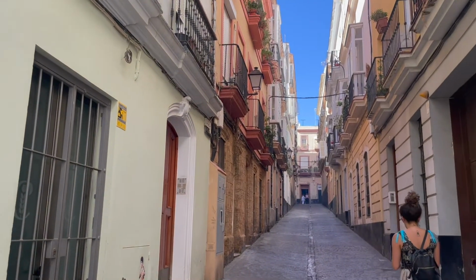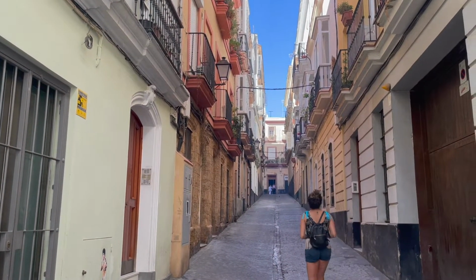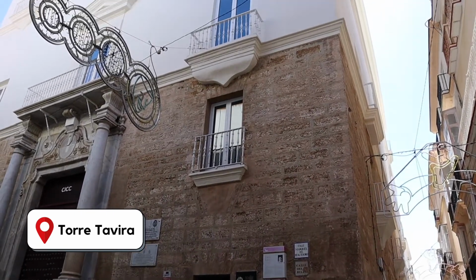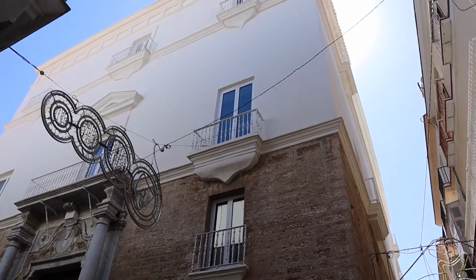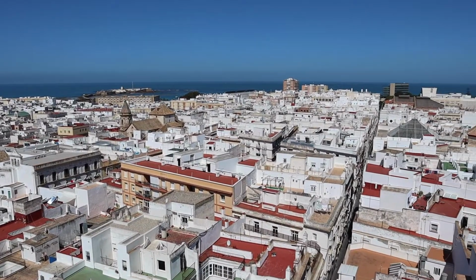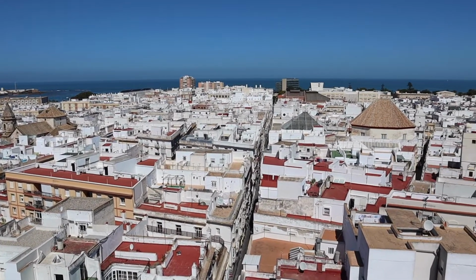While the next morning came with a small headache, it also came with a tour of the 18th century Torre Tavira, the highest point in the old town of Cádiz. This tower was absolutely vital to Cádiz becoming a leading international shipping port as it helped direct ships.